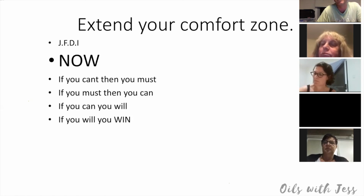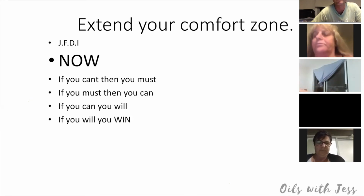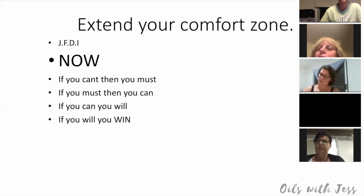You need to know the products that doTERRA's got available, but you don't need to be an expert. Actually, it's quite often better if you're not an expert. If you've got to look up a book to tell someone how to use an oil, or what the best oil is for a certain ailment, it makes you look human, and it makes people look at you and think, oh wow, she can sell essential oils or be a wellness advocate. I could do that as well. So it helps to build your little team.